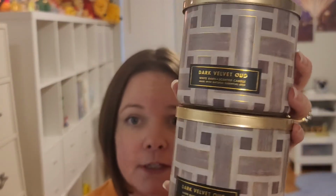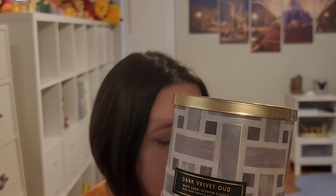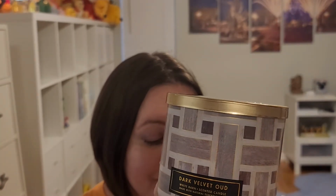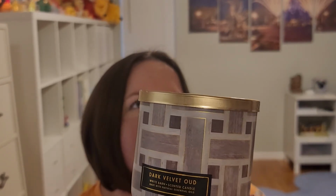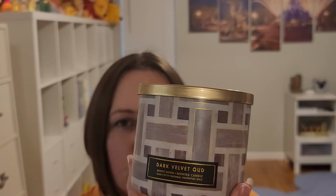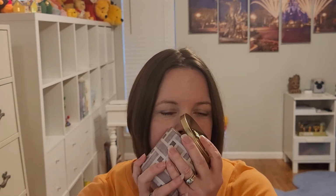I got 2, also in the $10 area, Dark Velvet Oud. And this is described as dried raspberries, white musk, and oud. And it's a very woody raspberry scent. So it's kind of dark. Yeah, a dark raspberry, woody raspberry type scent. Very nice. I like it.